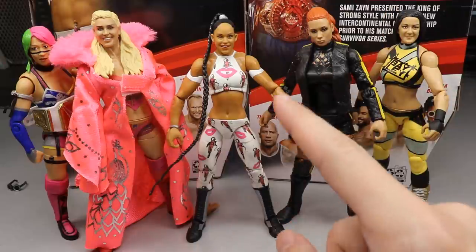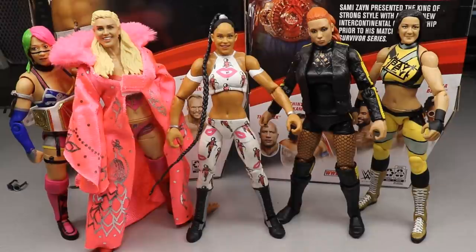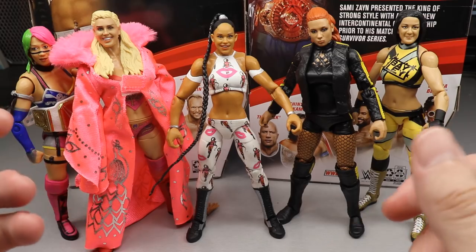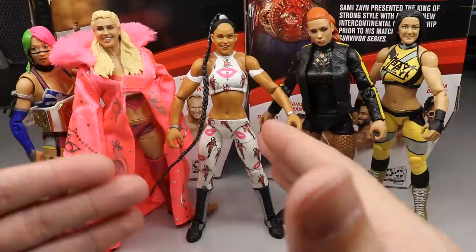But I gotta say, dude, this Bianca is one of my favorite women's figures that Mattel has ever made, hands down. It's very damn good. And comparing it with the rest of our women here, I think it looks great. I think that if you are a fan of Bianca, or you just grab this figure, you're gonna be highly satisfied with what we got.